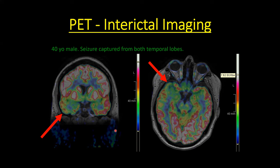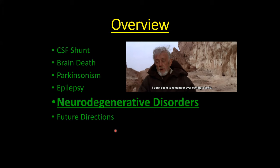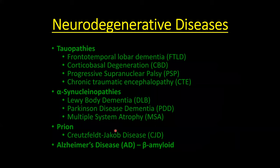So I want to chat next about neurodegenerative disorders, and this is probably the biggest part of the talk, and certainly an exciting focus in nuclear medicine. You can make really awful lists of quite a few disorders. I like to try to break them down into what's happening in the brain. A lot of people think of these as essentially protein misfolding disorders, where proteins in the brain are doing things that they're not supposed to do. And we can group all these different dementias with respect to what proteins might be going wrong.